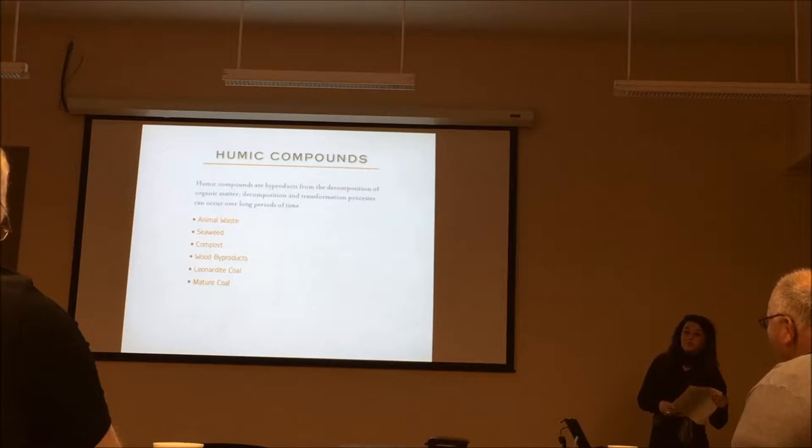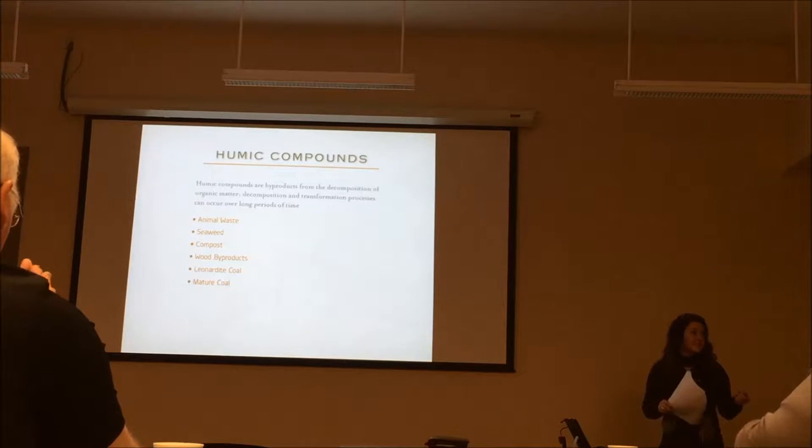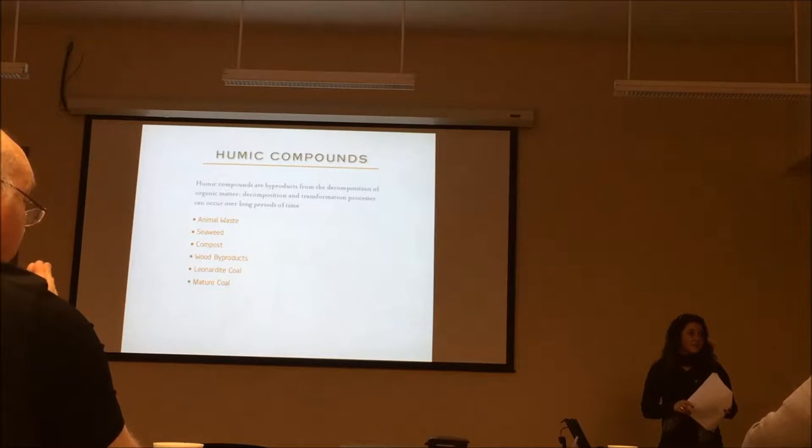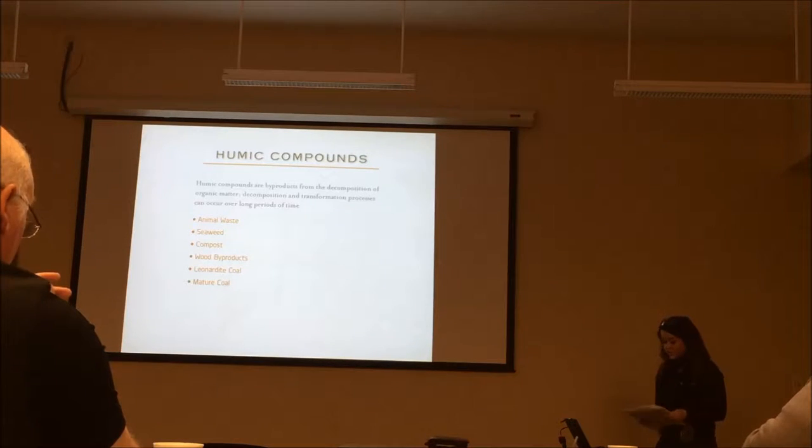Humic and fulvic acid, we get ours from Leonardite. There are other products that get it from seaweed, all kinds of stuff, right? Compost, yeah. Oxidized lignite, those are the main ones. And then we have some animal waste and wood. Yeah, so that varies too.